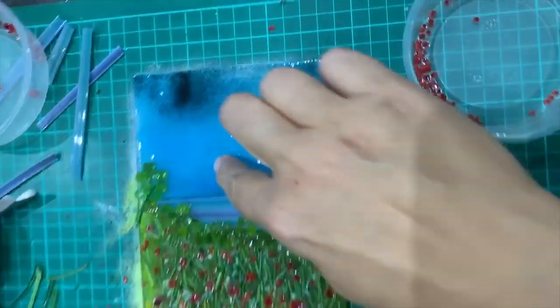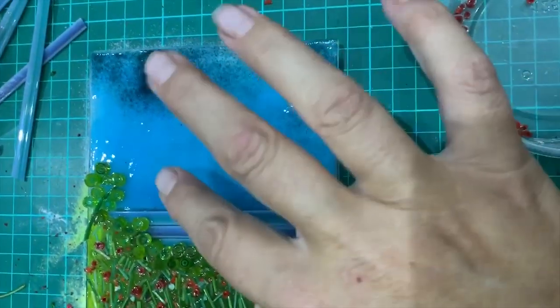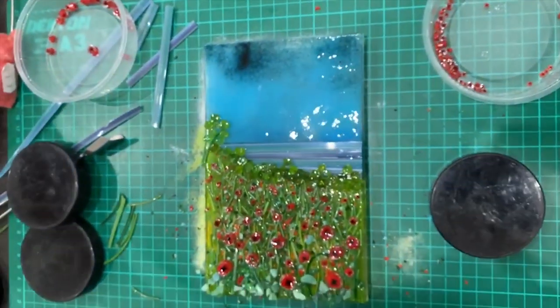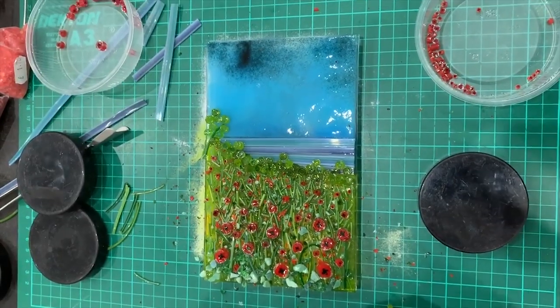Now, just see that some of the spots have gone in the sky this time. You are going to want to clean those off and get rid of them. They're not going to look so good in this piece, and also off the sea, which I'll do with a paintbrush in a minute once I'm finished.